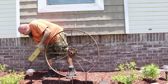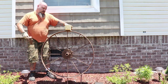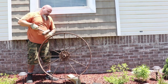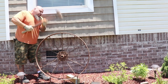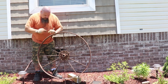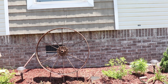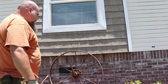All right, let's pound it the rest of the way down. Anyhow, that's the gist of it. I might have to get the tractor to push it down the rest of the way. Put that in the rest of the way, and then we'll dig our holes for the roses.